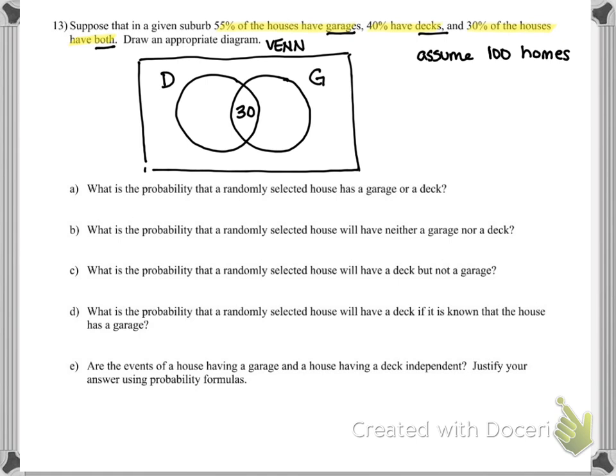It says that 55% of the houses have a garage. I'm not sure why I put deck first if they mentioned garage first. So I'm going to go over to the garage circle, which I, for some reason, put on the right. So I'm going to take 55 and subtract the 30 I already put in the middle, which leaves me with a final result of 25.